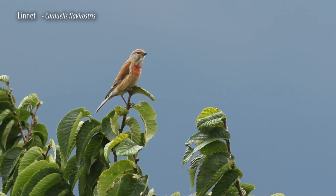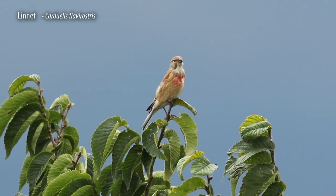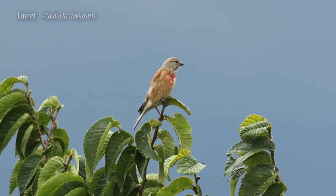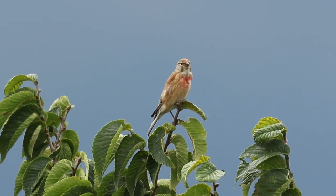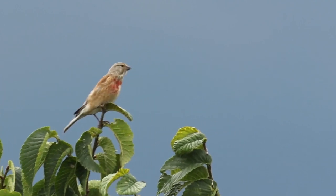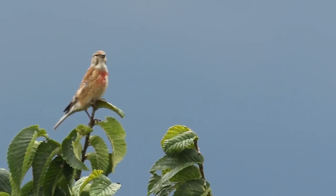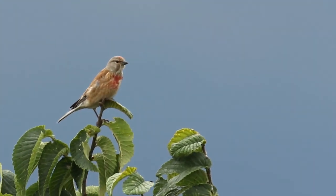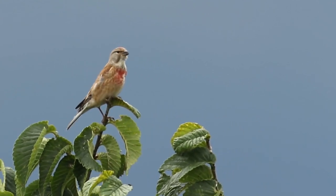It depends very much on where you live, as to whether you're likely to see a linnet in your garden, as it's very much a country bird, preferring open ground with low bushes and hedges, and has a preference for open commons with gorse. Its rather pleasant song can be heard for most of the year, and is usually delivered from the top of low bushes, often in the face of quite strong winds.